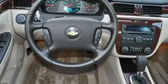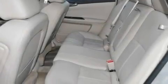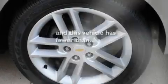Its top features include heated seats, air conditioning with automatic climate control, Bluetooth cell phone integration, a premium audio system, leather seats, performance tires, aluminum wheels, a low tire pressure indicator, cruise control, and this vehicle has less than 18,000 miles.